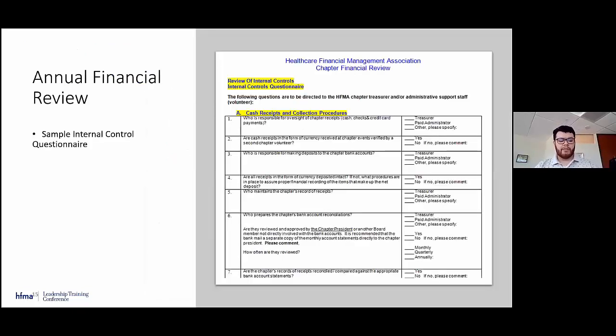All right, so next we're going to take a look at some of the sections of the HFMA chapter financial review. First is the internal control questionnaire. So this is just some sample information. You'll see here in part A of the financial review is related to cash receipts and collection procedures. The section gathers additional information regarding the oversight, handling of cash, tracing deposits from the check all the way through to the bank account, and then also discusses some items related to bank reconciliation.